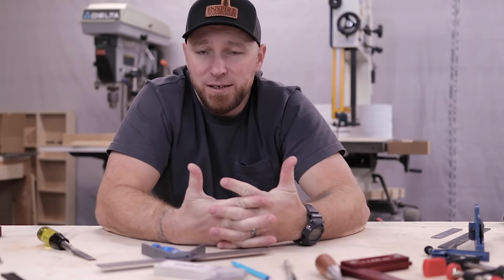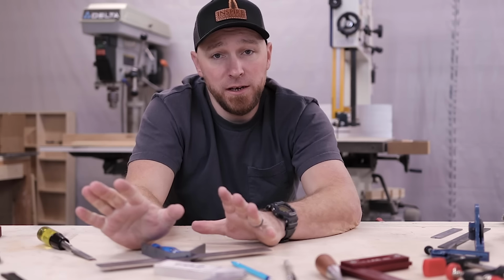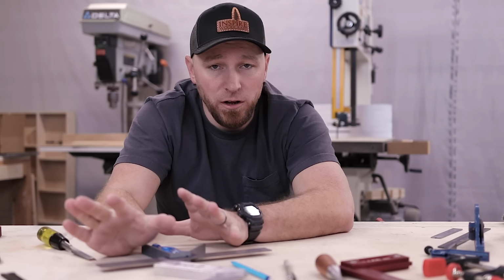Now the question is, of course, who should be buying these tools? Who should be upgrading them? And of course, who am I to decide who buys what? I think when you're a new woodworker, if you're just getting into this hobby and you're on a budget like most people are, I don't think there's anything wrong necessarily with getting the lower end kit. However, there's some pros and cons that go along with that.